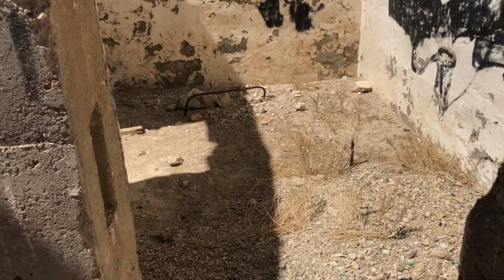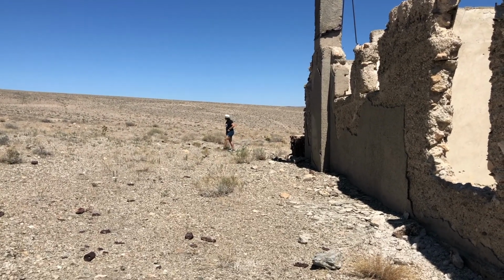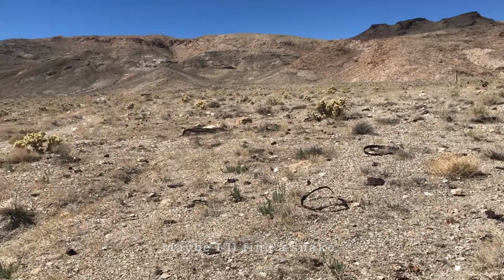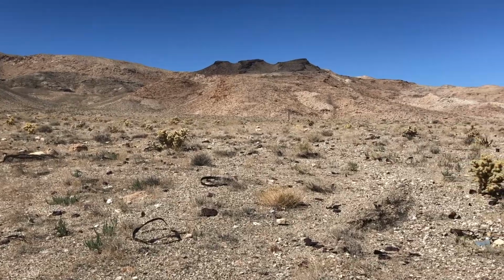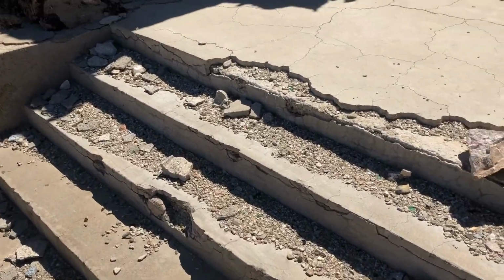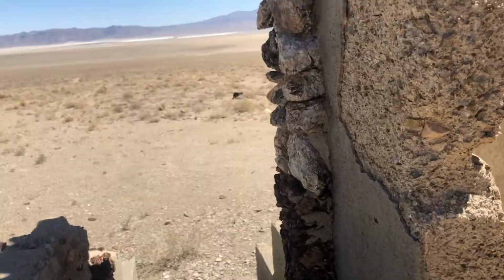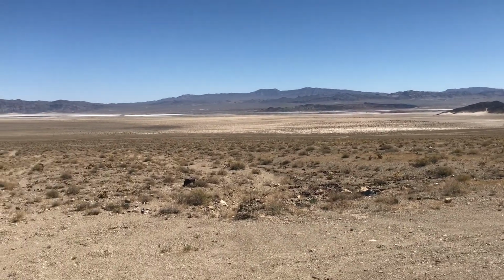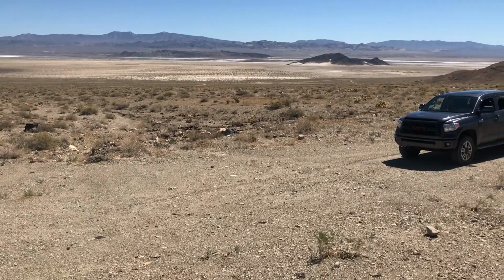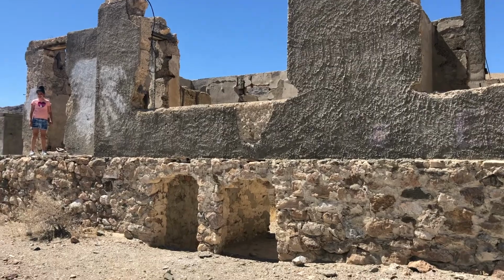This was like a mansion or what? There's a lot of doors. Hey, lady. What are you doing? Snake. Careful. There's another structure over there. Steps. Front entrance. There's another house right there. This is what's left of Blair. I don't know what this was, but this was a nice house. The owner of the mine. Maybe.